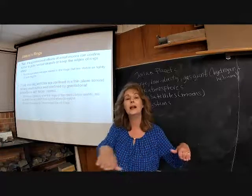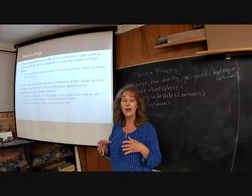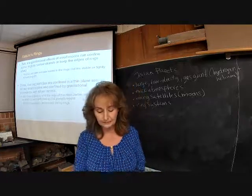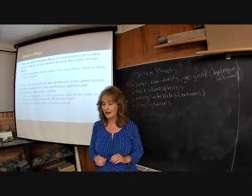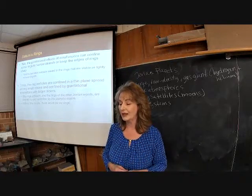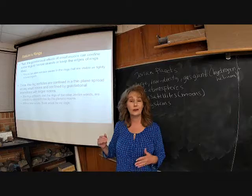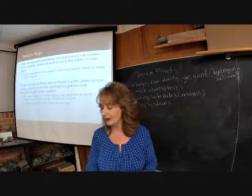So it's in the plane of Saturn, confined to that, and certainly within the Roche limit as well. We mentioned that with Jupiter. Okay, that minimum distance that the moon has to stay a little ways away from, but all these little particles will form the rings within the limit of the Roche. And they are orbiting around Saturn within the plane of Saturn, and there's all these icy particles in there.